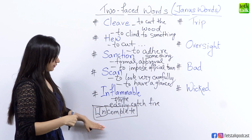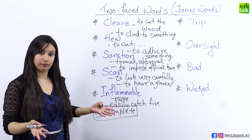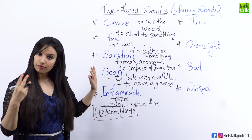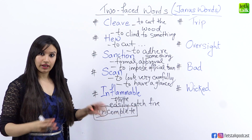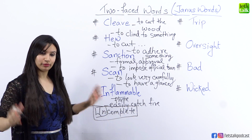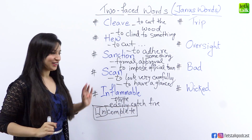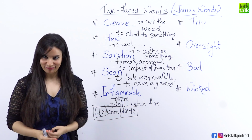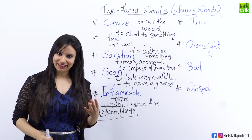Like for complete, if we say incomplete, which means it's not complete. So inflammable could be something which is not flammable or not combustible. And if you actually go with the wrong meaning, I'm sure you'll end up burning something or someone. So be careful about which meaning it is carrying whenever you're reading something. Mostly it is something that will easily catch fire.